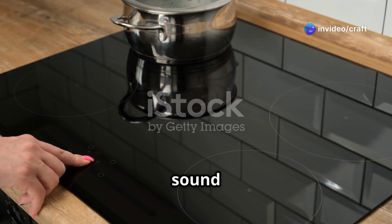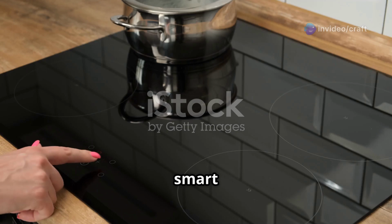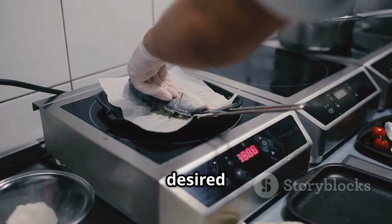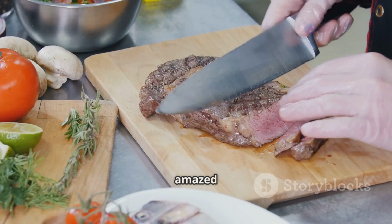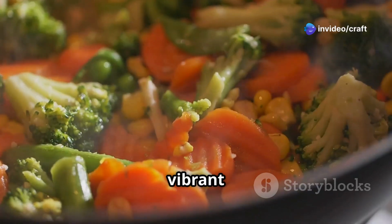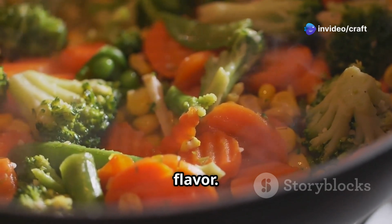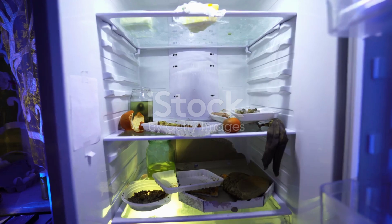Sous vide cooking might sound intimidating, but I promise it's easier than you think, especially with a smart sous vide cooker. Simply set the desired temperature and time, and let the sous vide cooker do the rest. You'll be amazed at the results. Perfectly cooked steaks, tender chicken breasts, and vibrant vegetables all bursting with flavor. It's like having your own personal chef, but without the hefty salary demands.